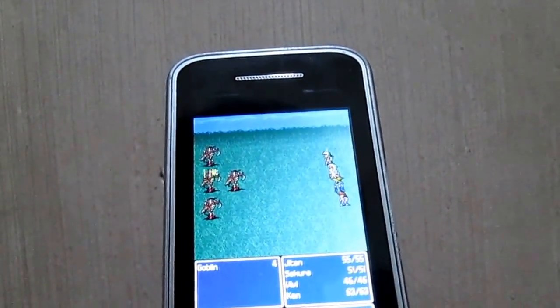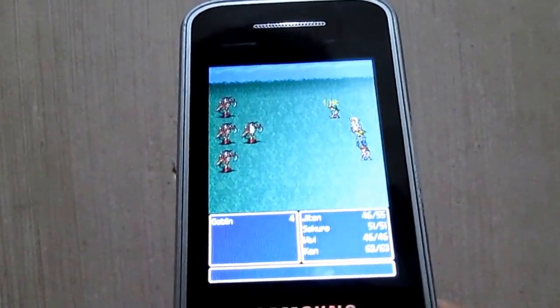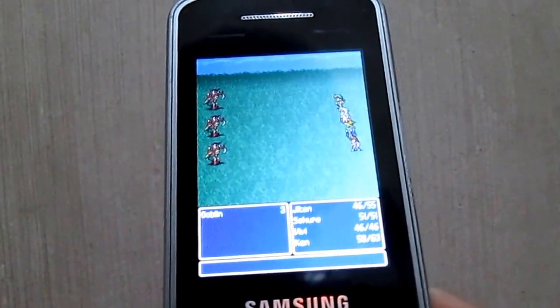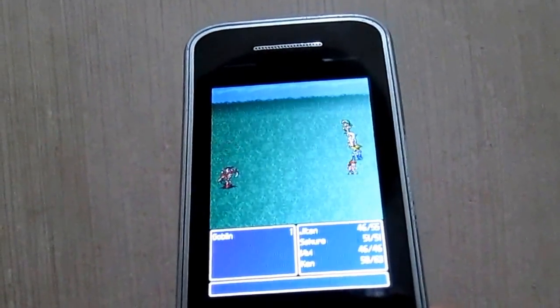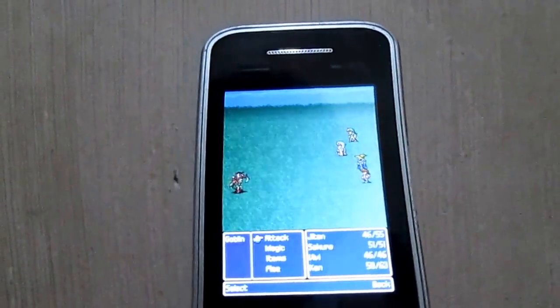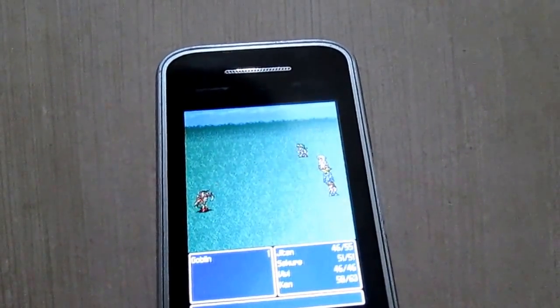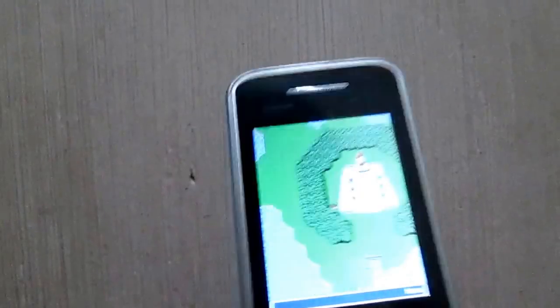It's basically the same, but this version is not the easy mode, because the MP system and the money, the prices, all are like the hard version of PlayStation 1, and like the Nintendo version. It's a bit difficult. Anyway, let's check out the next, Final Fantasy 2.